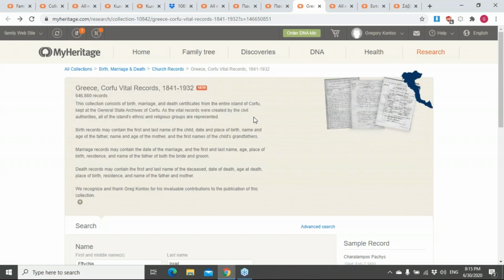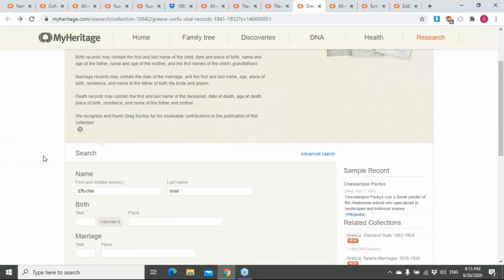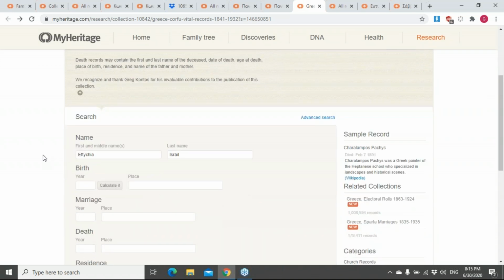As you can read here, the vital records were created by the civil authorities. Therefore, all of the island's ethnic and religious groups are represented. Let's say I'm interested in the Jewish community of Corfu, which was very flourishing until World War II. So I'm interested in looking for this specific individual, Ευτυχία Israel.